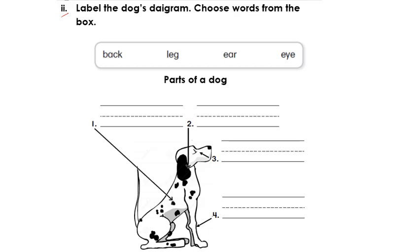Number two, label the dog's diagram. Choose words from the box. You have the words back, leg, ear, eye. So number one, what is this here? This is the back of the dog. You have the same picture in your books, but it's for a cat. What is number two? It is the ear.